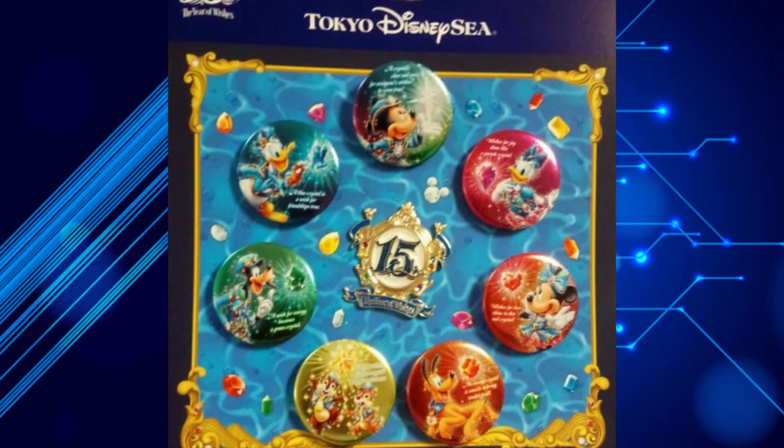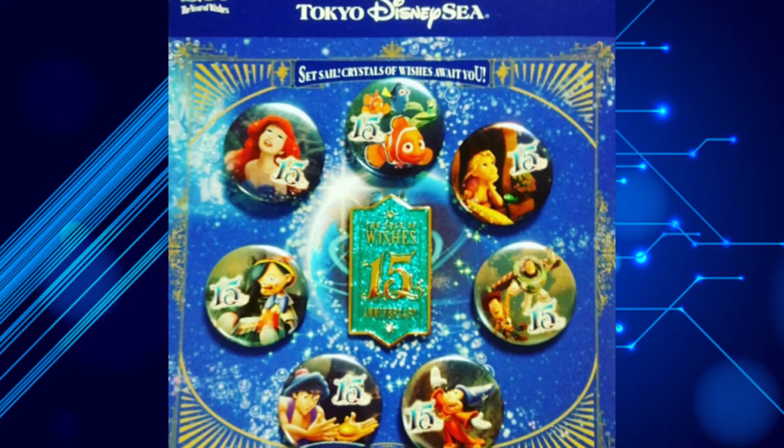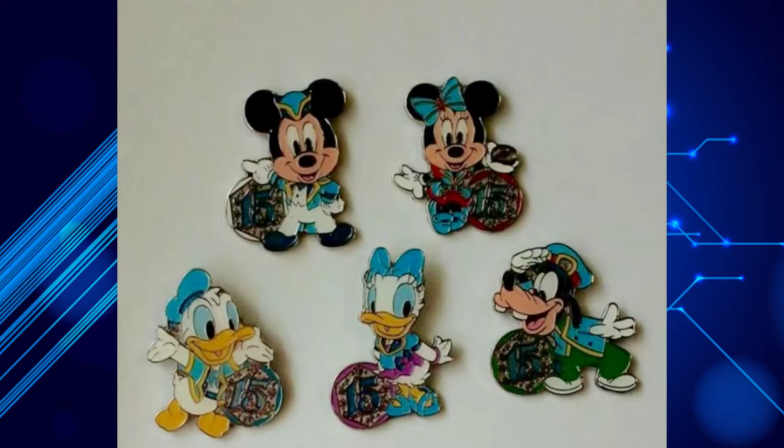But these buttons are quite interesting. They have one set of the classic characters. The next set looks like popular Disney classics as well as classic Pixar characters like Woody and Buzz, Tangled, Rapunzel, Ariel, Nemo, Aladdin, Pinocchio. They look great. And then these ones are cool here, the almost Disneyified ones, with a unique style.